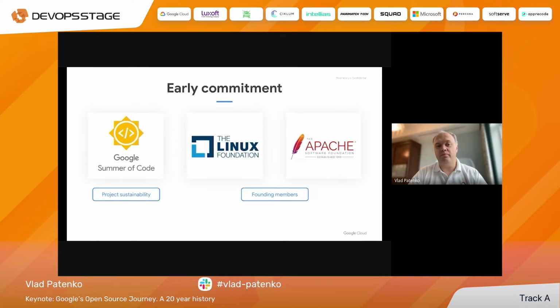We learned that being on open source boards allows us to contribute resources where they are most needed, as well as participate in the direction setting of the projects. Today, Google is on over 20 open source boards, including newer ones like the Open Source Security Foundation.